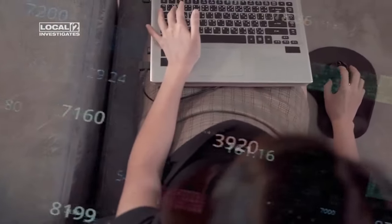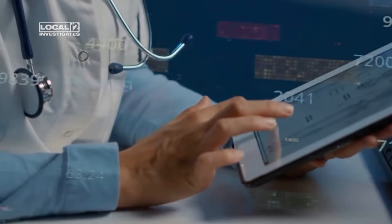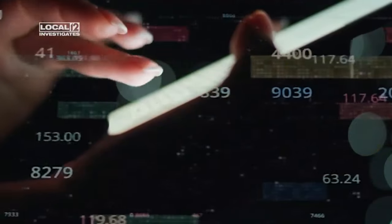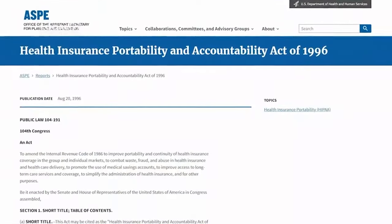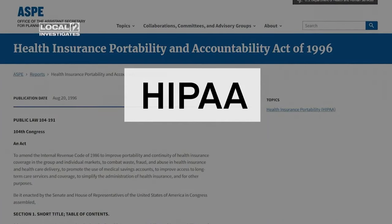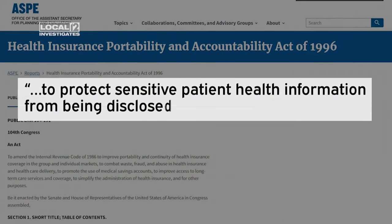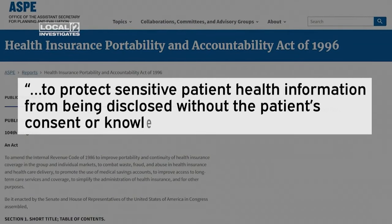But targeted ads, Christine says, would likely involve hospital and healthcare sites collecting and sharing her health information. And that's prohibited by the Health Insurance Portability and Accountability Act, or HIPAA, a federal law to protect sensitive patient health information from being disclosed without the patient's consent or knowledge. Christine says she had no disclosure and certainly didn't give her consent.